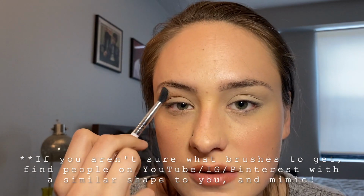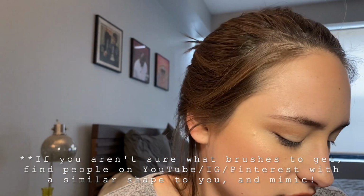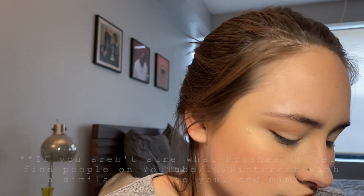place your color. Also keep in mind, I'm recommending brushes that work for me, so my eye shape and what I need out of brushes. Just saying, search around for people who have your eye shape and get the right brushes. You don't necessarily need to get the same ones I have, okay?